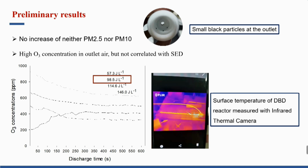The surface temperature of the DBD reactor was measured with an infrared thermal camera. The results show that the surface temperature of the DBD reactor was correlated with the energy density, and the highest value of 127 degrees Celsius was recorded at the highest energy density, which may contribute to the ozone decomposition at this energy density.